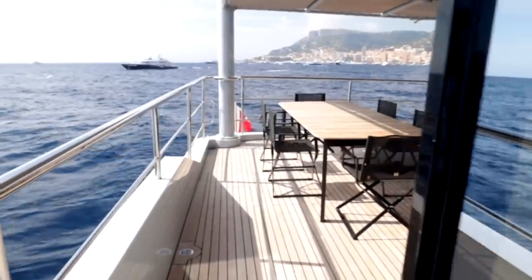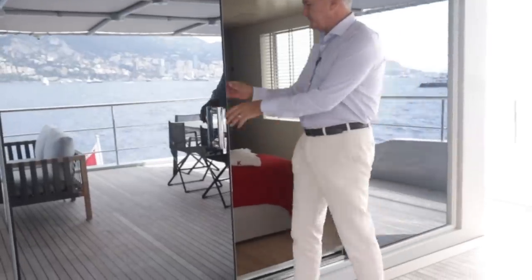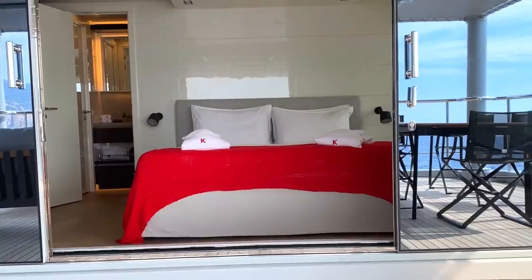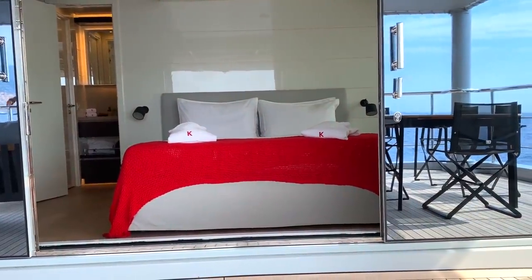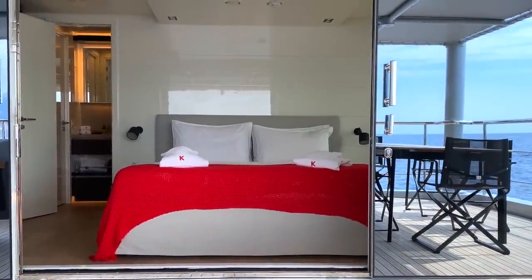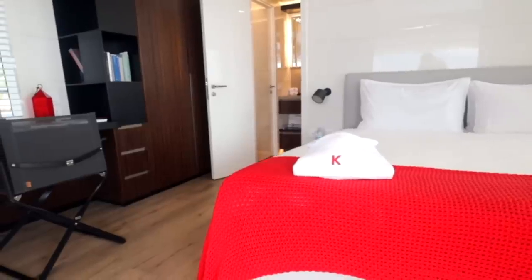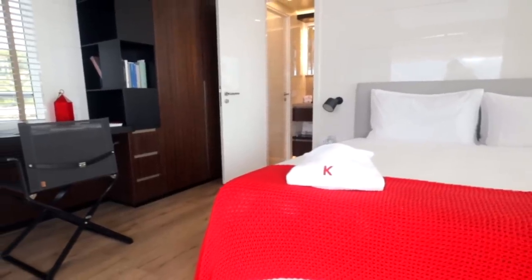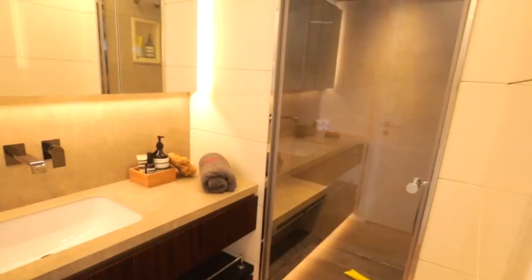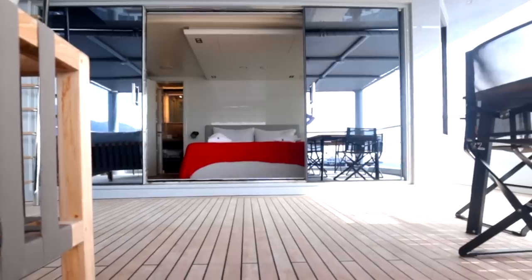Now, from here, what do you do? From here, you go into your bedroom. So this is an area that could be considered in-out. Wow. The owners live in this upper level of the boat. They have the outside terrace, and they can do the work. They have their desk. Everything you see is to make life unbelievably well.